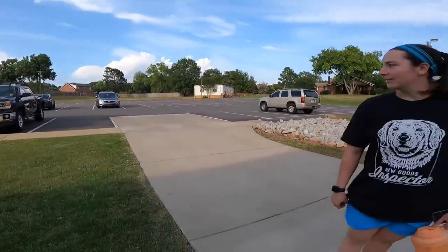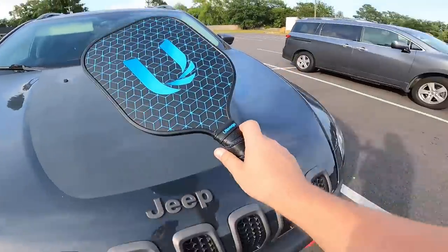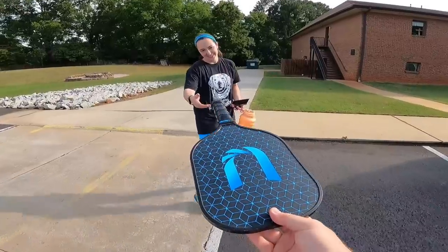We're actually at our church right now. On Tuesday nights, we come to play pickleball with some folks. Figured I'd put in some clips. You can grab my paddle. I put it on the hood of the car for you. I didn't see that. I guess I'll go get your paddle. Put it right here. I don't know why she didn't see it. There you go. Thank you.